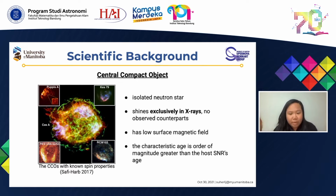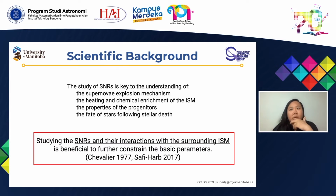This could be attributed to the fact that there are only a handful, by handful I mean 10, confirmed CCOs observed in our galaxy. So what we know so far about CCOs is that they have low surface magnetic fields, and their characteristic ages are an order of magnitude larger than their hosting SNR ages. And the most interesting and important fact about CCOs, which is of particular interest to our group, is that CCOs shine exclusively in X-rays. They have no observed counterparts in any other wavelengths. So studying supernova remnants and their interactions with the surrounding interstellar matter is fundamental to further constrain the basic parameters of these objects.